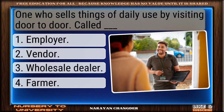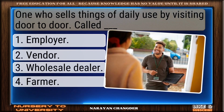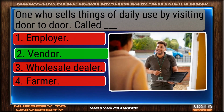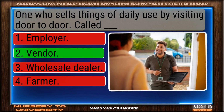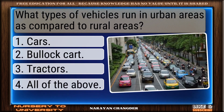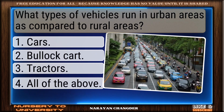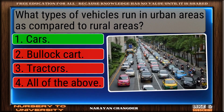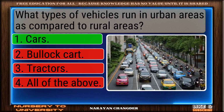One who sells things of daily use by visiting door to door is called dash. Well reasoned. Vendor is the correct choice. What types of vehicles run in urban areas as compared to rural areas? Well done. Cars is the right choice.